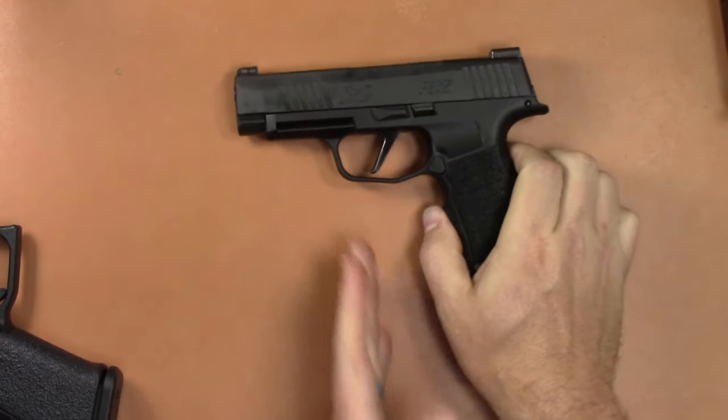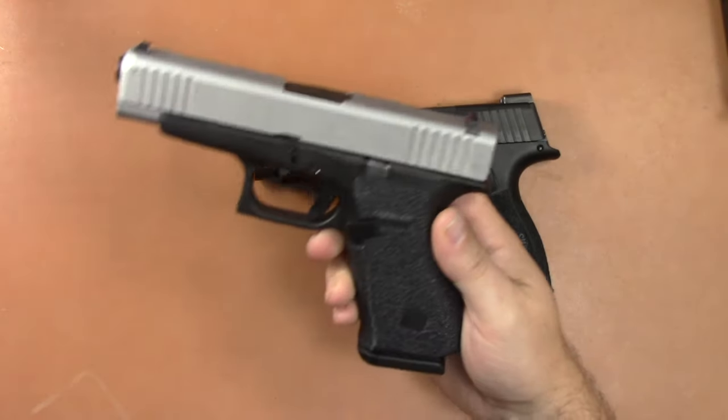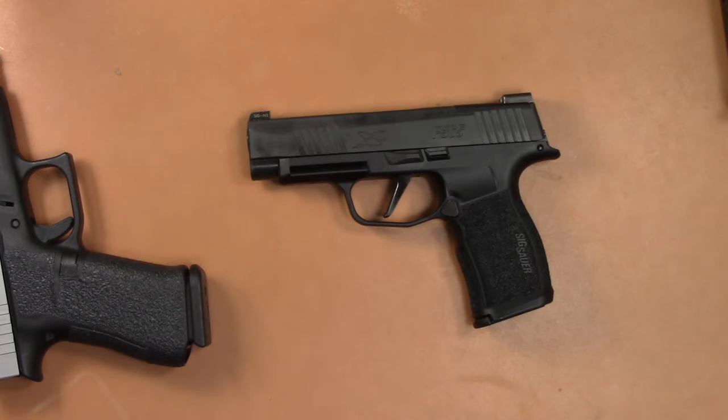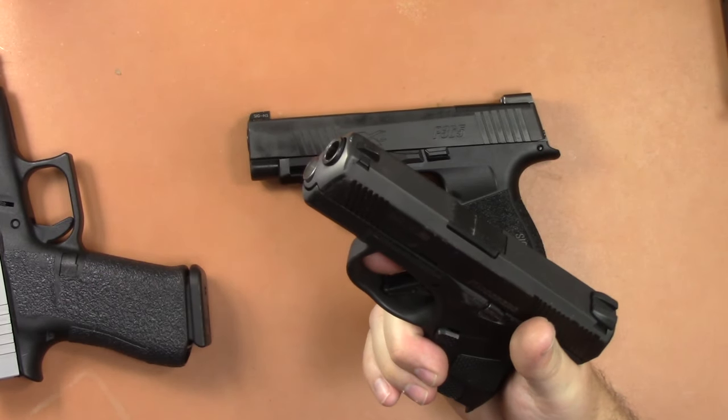12 rounds is an awesome number of rounds to have for 9mm. The 48 holds 10, the PPQ subcompact holds 10, can hold 15 with the full size mag, but that's huge. The Mossberg MC1, also clear, holds 6 plus 1.